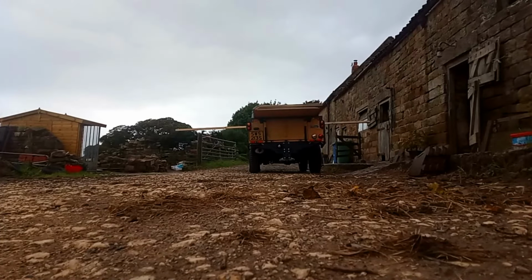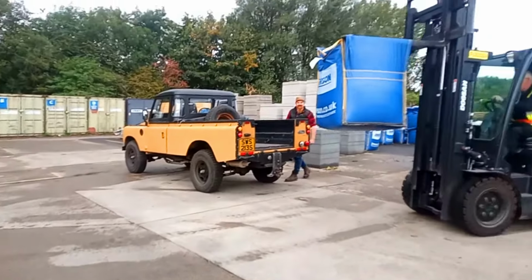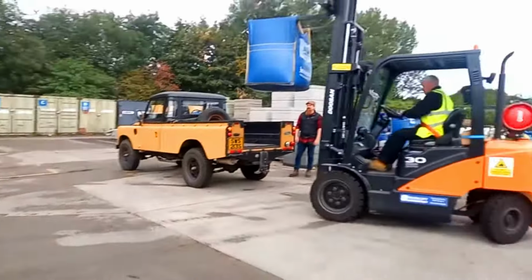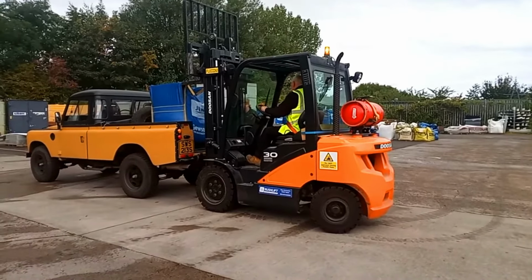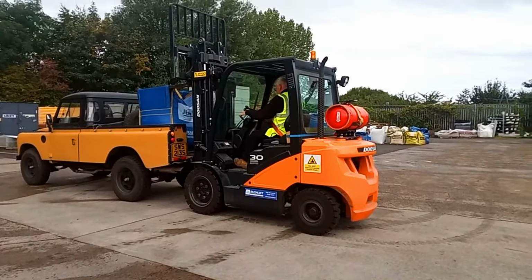Our next mission was to go to the local builder's merchant, where we got a ton of ballast. This was so that Kermit, the towing vehicle, would outweigh the tiny house.